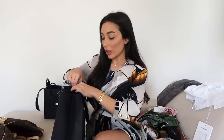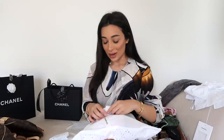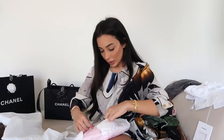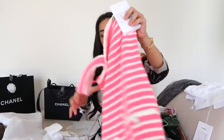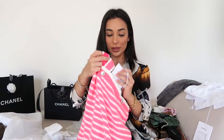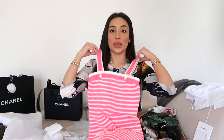The next item I also got for this holiday, it is not a runway piece, but it is really cute. I'm obsessed with the color. This might be a shock to a few of you, but here we have, wow, it's bright, my new little Chanel dress. I haven't actually seen anyone wear this piece, so that's kind of why I gravitated towards it. It is literally the cutest little mini dress.